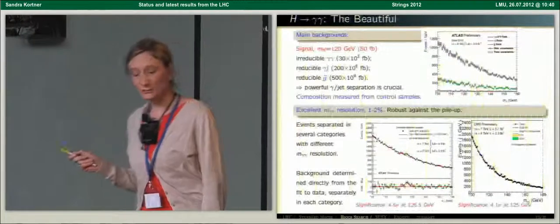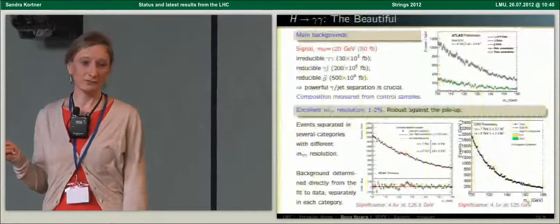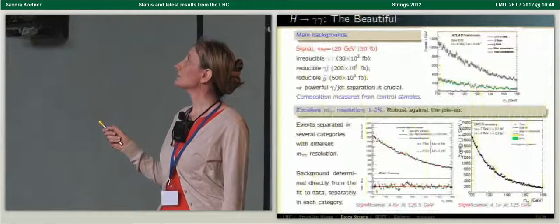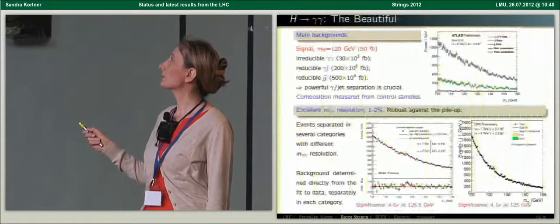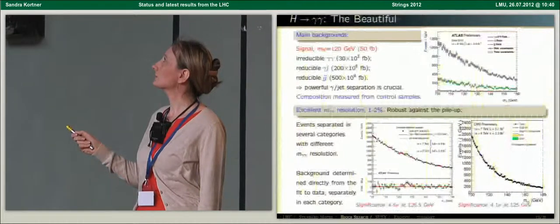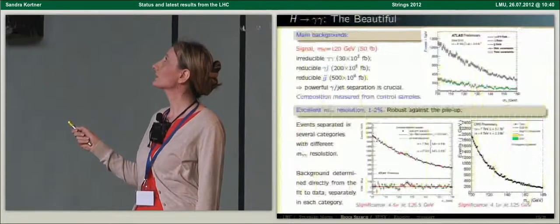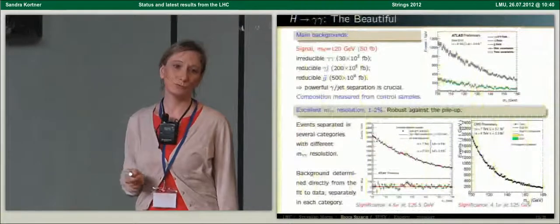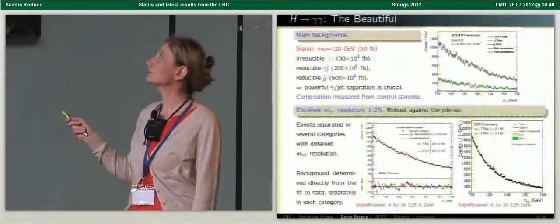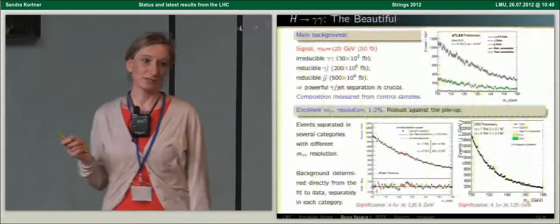We are sure that we can really achieve this separation because we measure the composition of our diphoton selected sample. So this is shown here. This is the invariant diphoton mass spectrum. In red is the contribution from the dijet events. In green, gamma-jet, photon-jet events. And blue are the true diphoton events. And you see that 70 to 80% of all events are really the true diphoton.